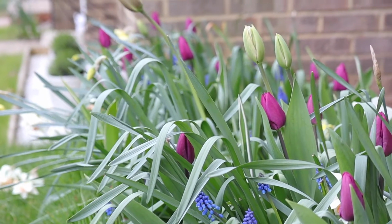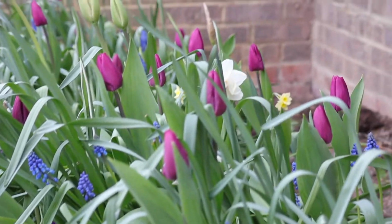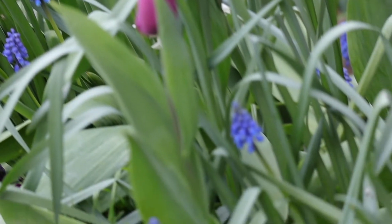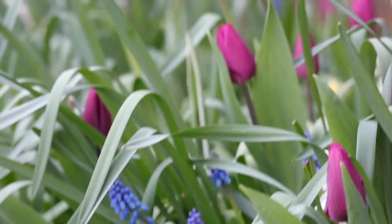And I almost forgot to show you the front flower bed that is full of daffodils, tulips and beautiful muscari blooms. I really love this color combination and this has been flowering for us for weeks. So I think I'll end the tour here. This is our cute little table. This is all we could fit here, but it's perfect for dining and eating al fresco. And we were so lucky that for Easter we could have our first lunch outdoors. So looking forward to many more.